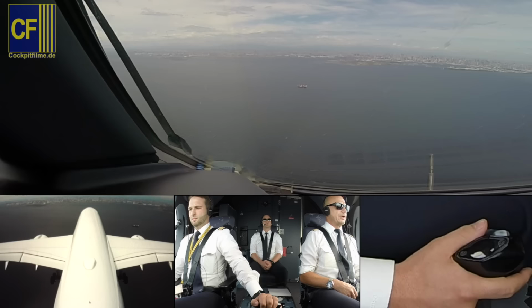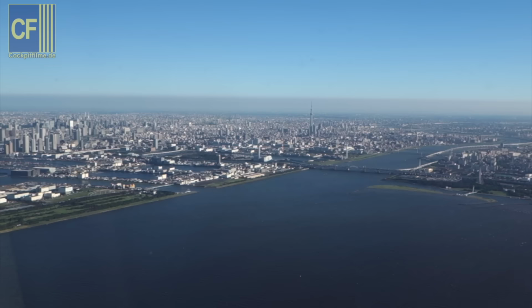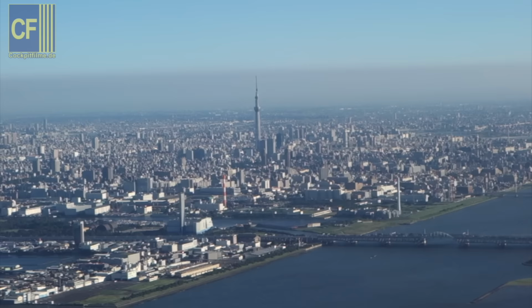210 at 14, yeah, wind looks good. Direction is correct, waiting. Will be decreased by 10, so yeah. I think we can go down slowly. Okay, speed the slots.